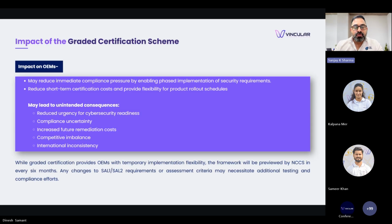Many of the OEMs who are achieving 100% test compliance have the upper hand, but those who rely only on SAL1 will not be in the competition they are looking for. And obviously the Government of India is looking for all the critical infrastructure where the devices are implemented to have a minimum SAL2 or SAL3 level of certification. That's the insight we are getting from NCCS. So whoever is getting SAL1 has to upgrade their devices and reach the next higher level of security certification.